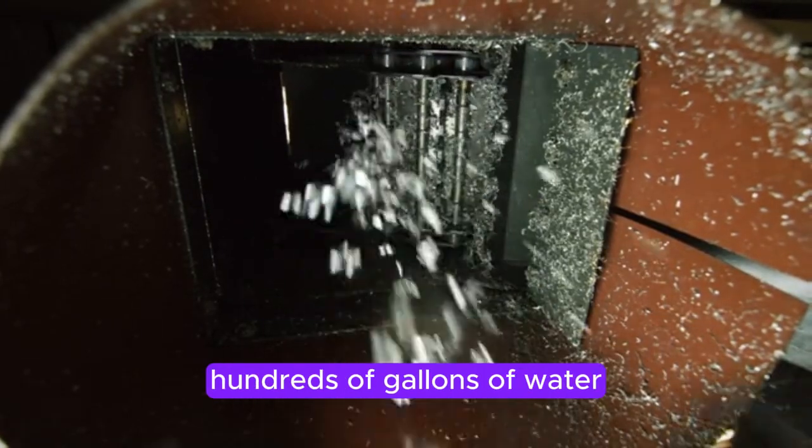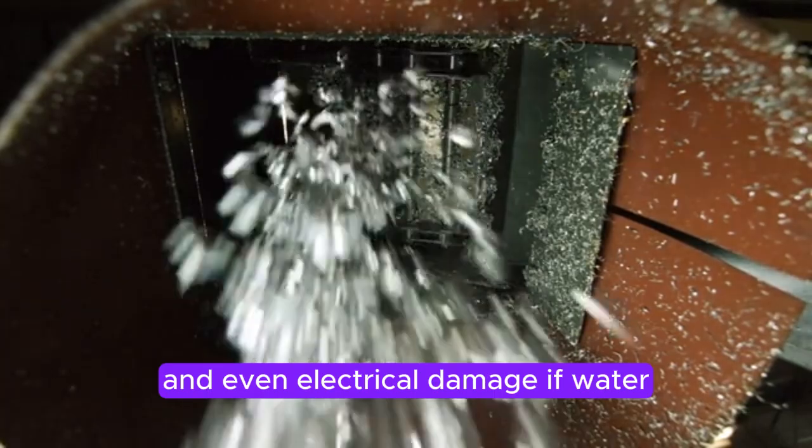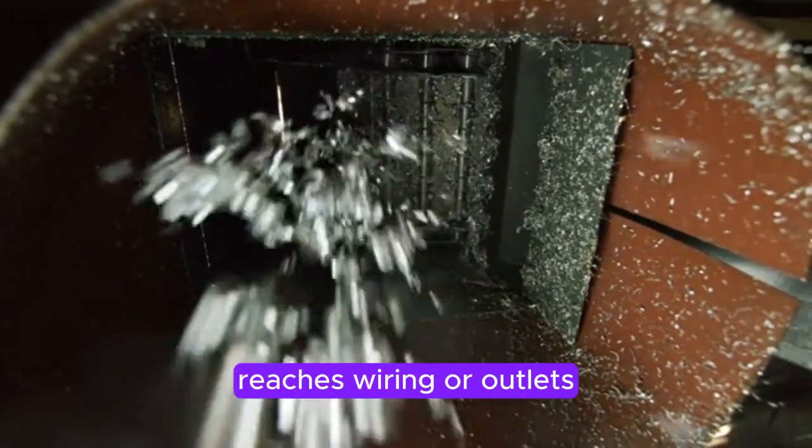A burst pipe can release hundreds of gallons of water in a very short time, leading to warped floors, ruined drywall, and even electrical damage if water reaches wiring or outlets.